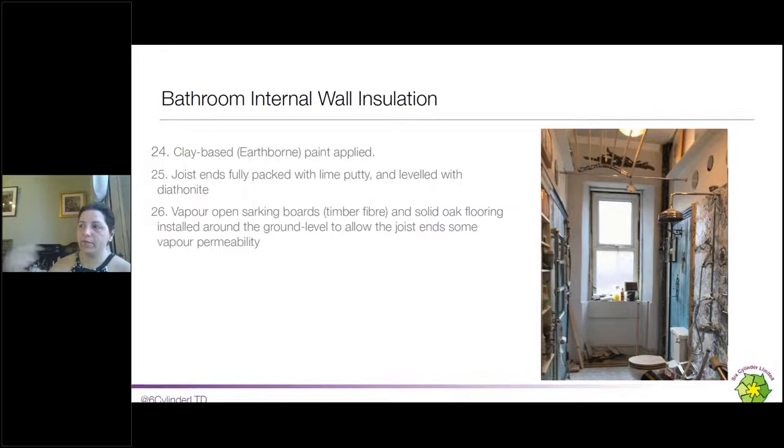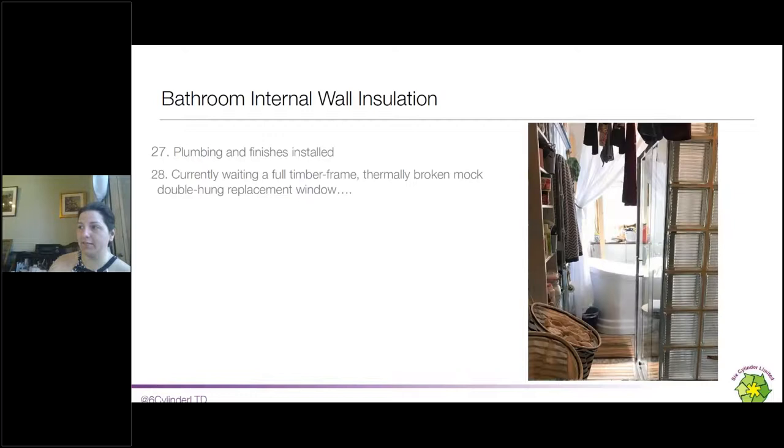The underfloor insulation was then added after that. So it became a fully insulated room. It's now back up to a normal temperature, which is really lovely. All the plumbing and all that went back in, and I've got a lovely finished bathroom.